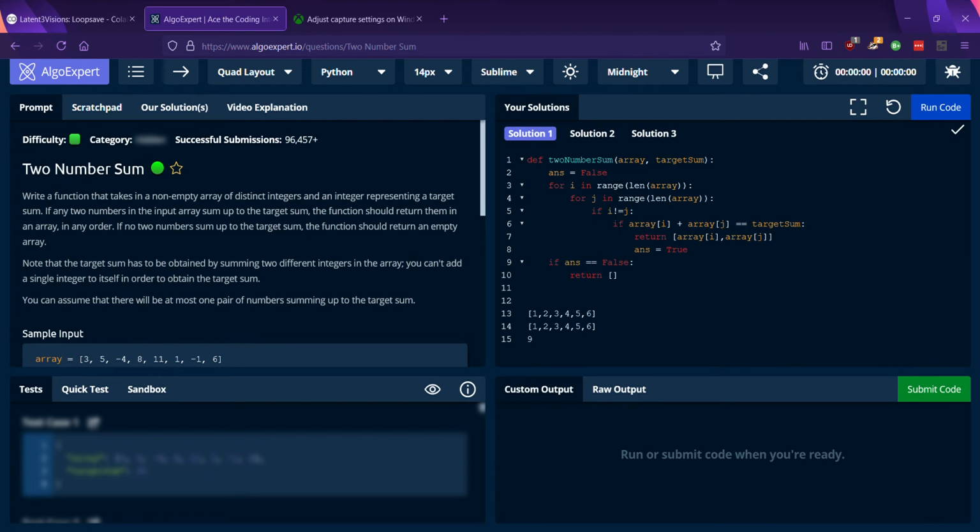So inside of this if statement is another if statement. So if array I, remember we're at 0, so this evaluates to 1, plus array j, remember we're at index 1, so array I is 1, array j is 2. So that would be 1 plus 2. If 1 plus 2 is equal to target sum, remember the target sum is the number that we put in at the beginning, 9. And we know that 1 plus 2 does not equal 9. So if an if statement does not evaluate to true, then we just skip whatever's underneath it.